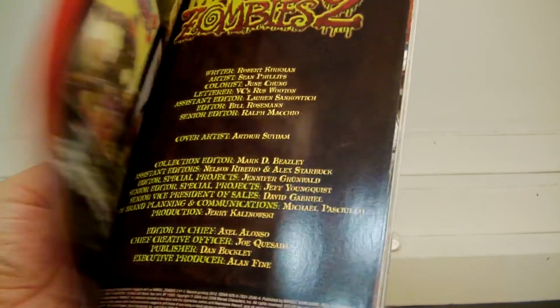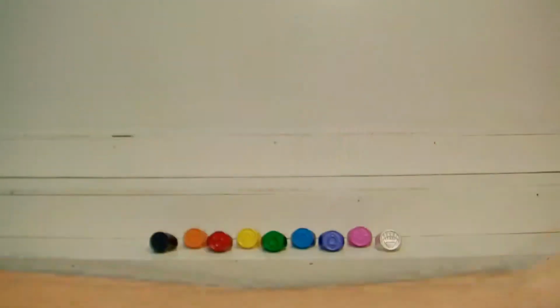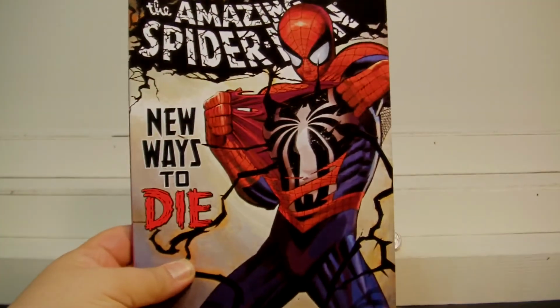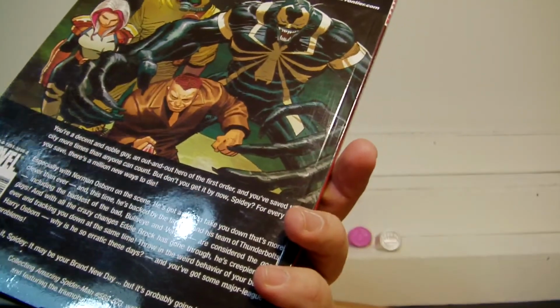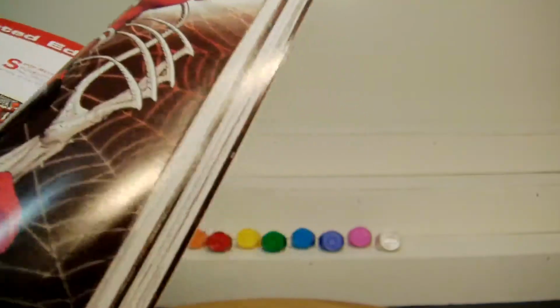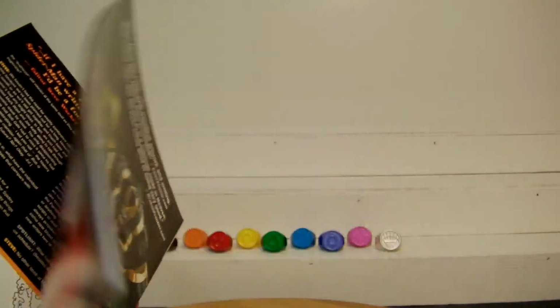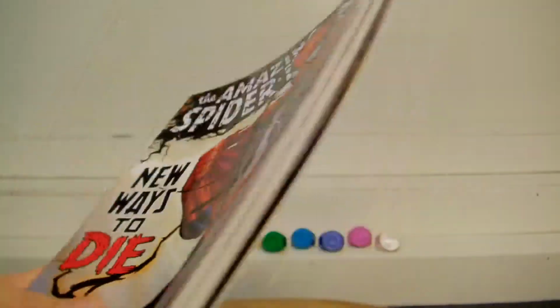Yeah, second printing, and I believe there's not too many printings of this one. Number one's the one that's the big one. You know, it has card covers and all kinds of crap. Amazing Spider-Man here, New Ways to Die. This is an older graph. This is covering issues 568 to 573, and this is back from, let's see, does it say here? Maybe it's on the back. And if I can't find it, I'm just gonna, never mind, whatever. But anyway, yeah, pretty cool.